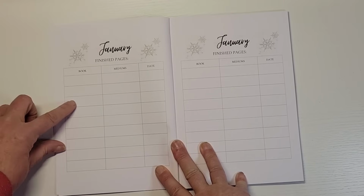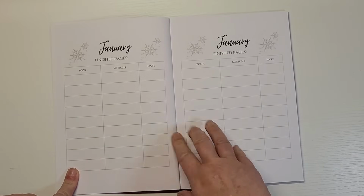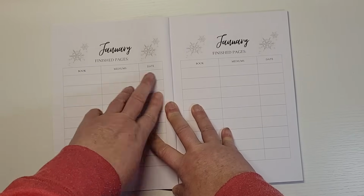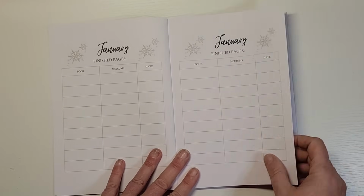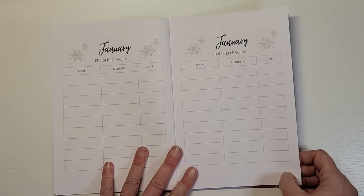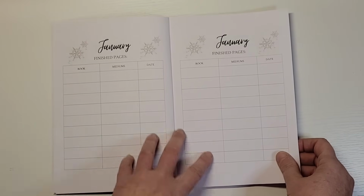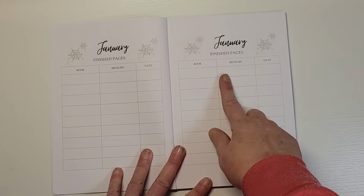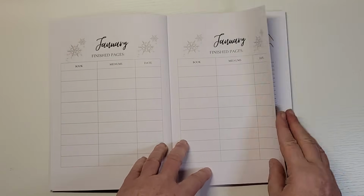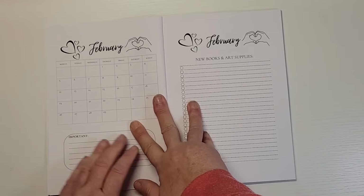So you have 1, 2, 3, 4, 5, 6, 7, 8, 9 on each side. But I venture to say that you could probably fit 2 on each. So 36 between the 2 pages. I definitely don't finish 36 pages personally a month. But yeah, 18 would be probably a good number for me. I do use quite a few different mediums. And then you can use the date maybe you started and finished, however you want to do that. Likely I would do the date I finished.